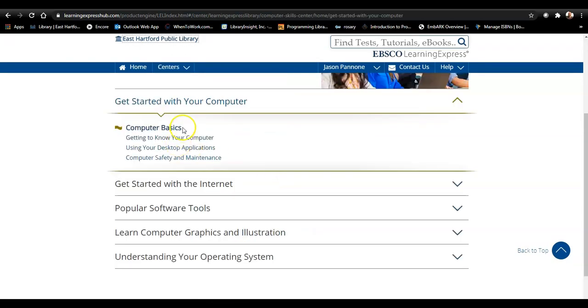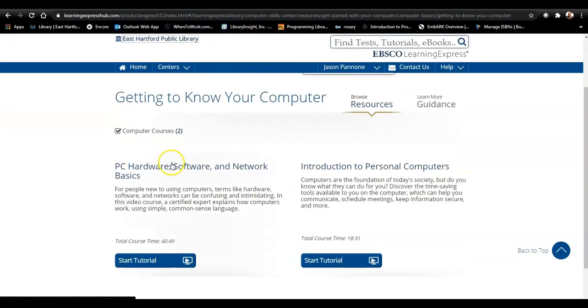So here's basic stuff with computer basics, just getting to know your computer. If you don't know how to use your computer, here's PC basics, just learning things like terminology. How do you actually use the computer to get it to do what you want it to do if you've never used them before? And it tells you how long it will take. This one is a little longer, 40 minutes. This one is just over 18 minutes.